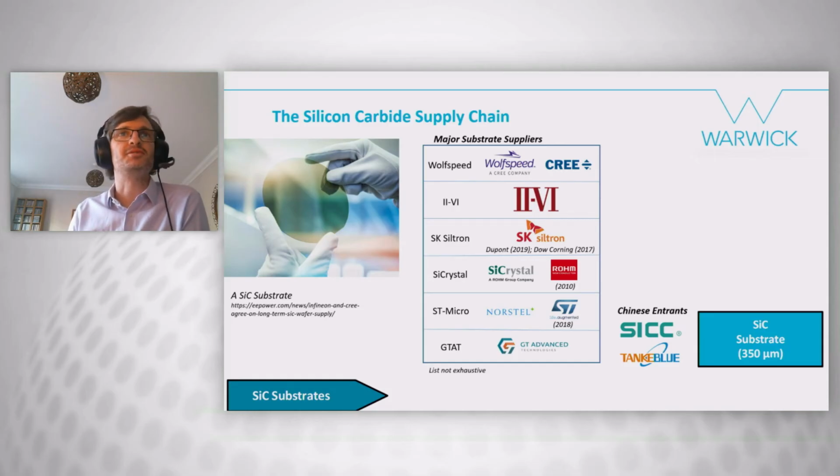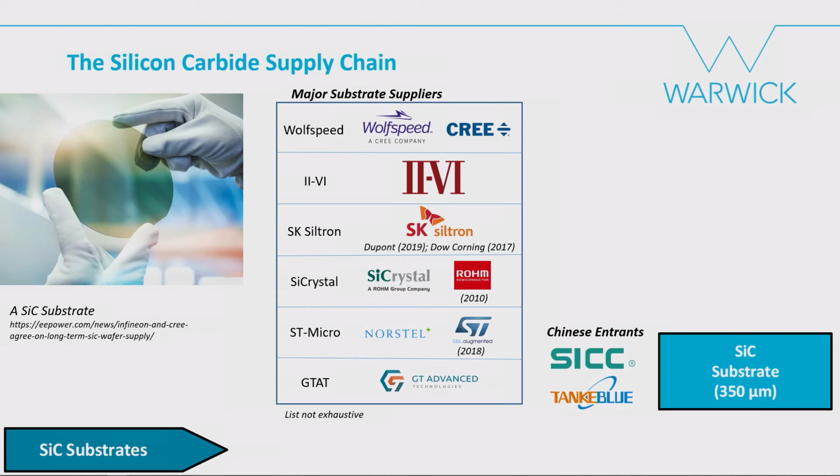So on to the supply chain and the people who are in it. We start at the bottom of this with the silicon carbide substrate producers. And as I go through these slides, you'll see quite a few of the same names popping up. Chief among those is Wolfspeed. They have a very large share of the silicon carbide market, and are one of the largest suppliers of silicon carbide wafers and material. SiCrystal, owned by Rohm.